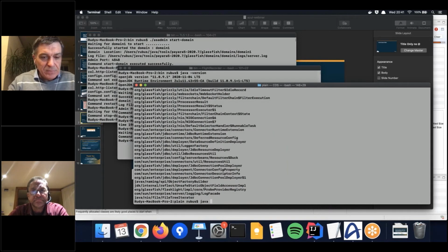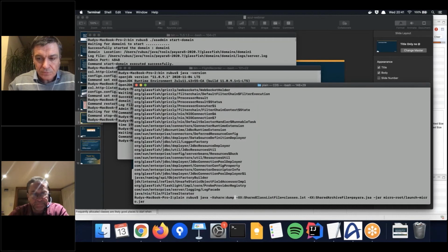So now that we have the classes, we can ask the system to create that dump file, that archive file, which is prepared for a run later on. So with the -Xshare:dump option, we instruct the JVM to create that archive file. We can give it a name here. We also need to specify that classes list file with those 10,000 classes that we have created. And we specify here the option, the launcher, so that it knows where it can find all those classes.